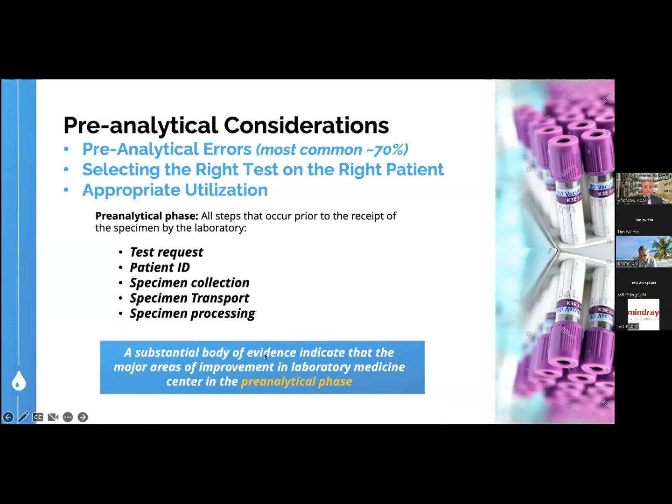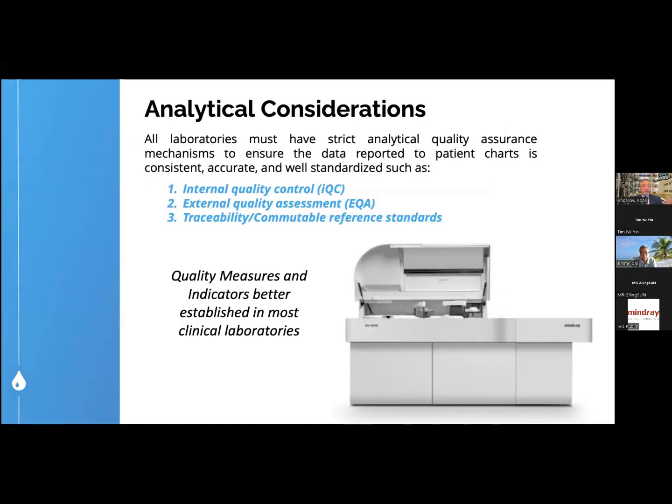As I mentioned, a substantial body of evidence indicates that the major area of improvement in lab medicine is the pre-analytical phase. Now, in terms of the analytical phase, all labs must have strict analytical quality assurance mechanisms to ensure that the data reported to patient charts is consistent, accurate, and well standardized. This involves, of course, IQC, and I've already discussed in some detail quality control practices and the models that could be used. But equally important is external quality assessment and ensuring that the methods that you use are traceable to some sort of reference material.